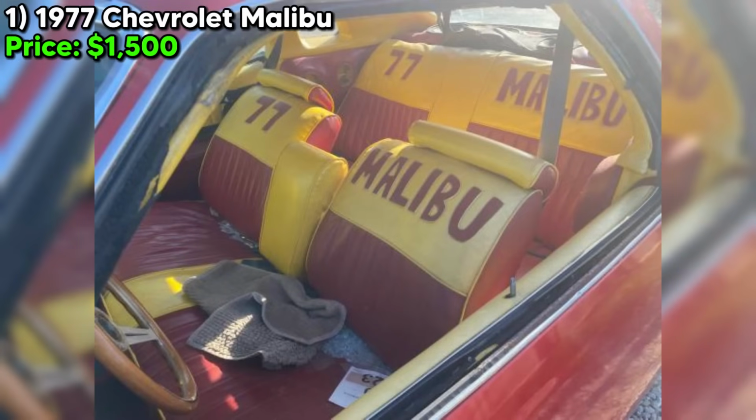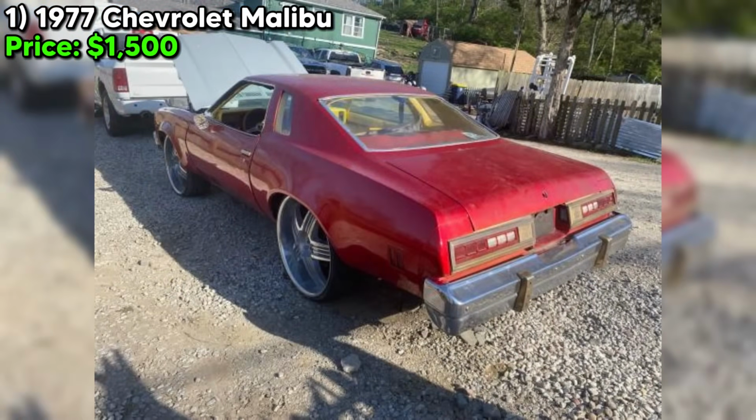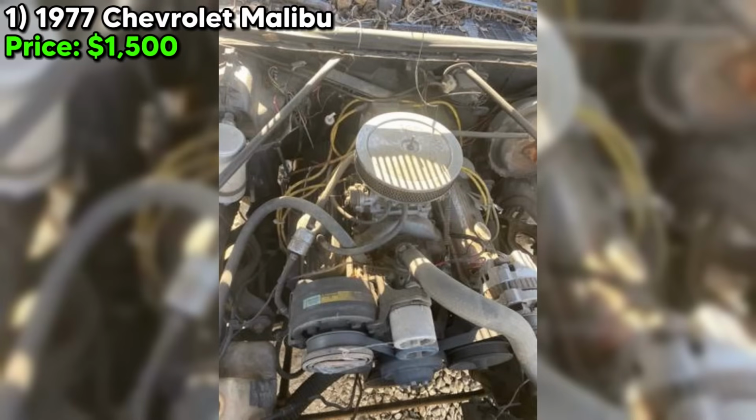The fact that the seller suggests using the car for a demolition derby indicates that the vehicle may have significant wear and tear or damage. It's crucial for potential buyers to inspect the car thoroughly in person to assess its true condition and determine the extent of work required to restore it.